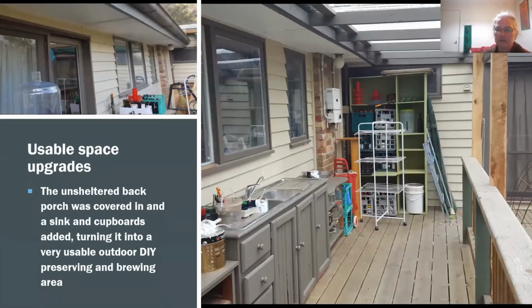We do a lot of preserving, dehydrating, making beer, wine, cider, that sort of thing. We used to do it inside, and everything would get completely messy. We recently had the back porch put a proper shelter over it, just a top cover, and turned it into an outside cooking area, which we use all the time now for making our own food and drinks, a range of stuff.